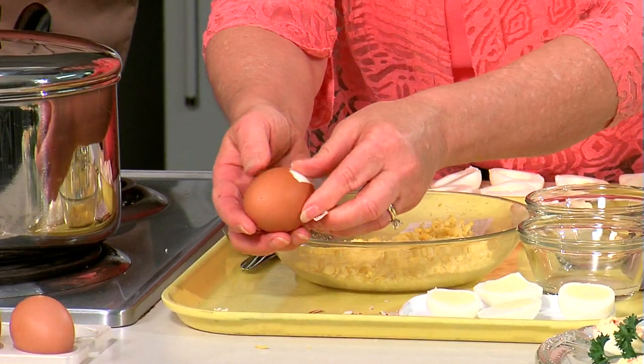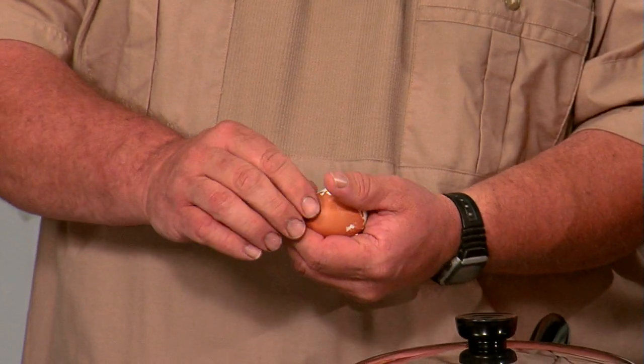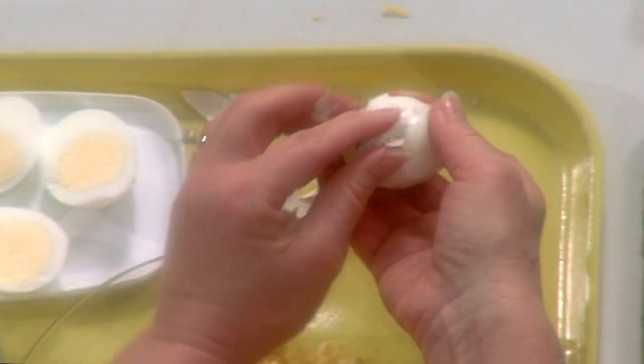How you coming over there with your egg, David? Are you ahead of me? It's a little rough. No, I'm behind you, but... Okay, but this is really peeling fairly well. A real fresh egg will not peel so well.